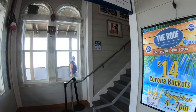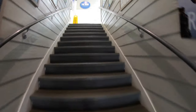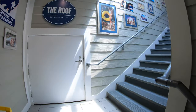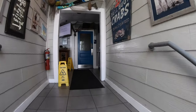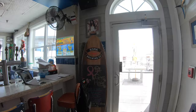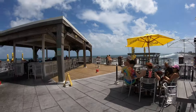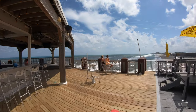So the girls were telling me there's a separate restaurant up here on the roof. I'm just gonna scope out the roof and see what it is up here. But I definitely want some Joe's Crab Shack. See, this place is called The Roof. See what the vibe's like up here. Oh wow. Maybe I'll get a beer here to start. Party spot for you spring break types. Spring break in Daytona Beach, huh?